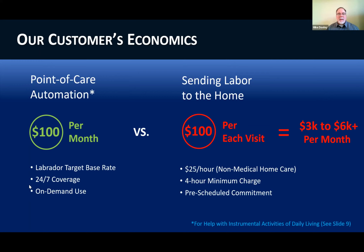So again, what we look at this as is, it's a dry word, but point of care automation. The benefit of the robot is that it can be there 24/7. It's always there. It's on demand use. And we can amortize that, if we get into mass production, to about starting around $100 per month. And any of you in the business, or who have relatives like I do receiving non-medical home care, it's $100 per visit.